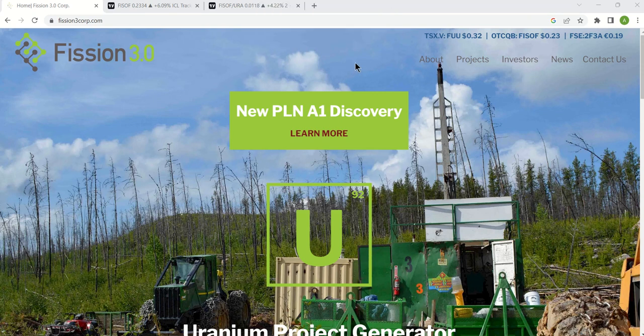We're going to do an update on uranium today. We're going to focus on one name. It is Fission 3.0, and we're looking at the homepage here for that name. I talked about this in a previous update where I reviewed something like 12 individual uranium names. We're going to look at this particular one.